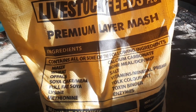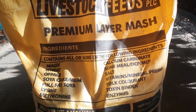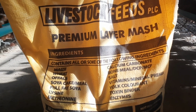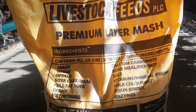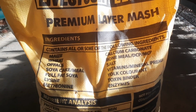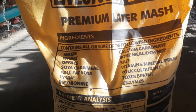So they wrote that it contains all or some of the following ingredients. It means that they're actually telling us that all these ingredients listed might not be there. So we have maize.